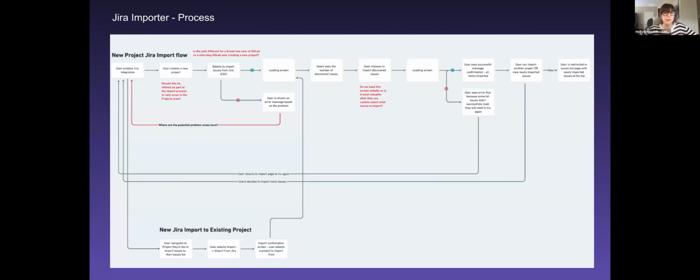So from a process perspective, I wanted to start with a basic user flow. I felt that there were a lot of opportunities for this, and it was kind of a niche case. So I really felt like I needed to kind of outline what that experience might look like from start to finish for our users. So I created a couple of flows and showed how they tied together.